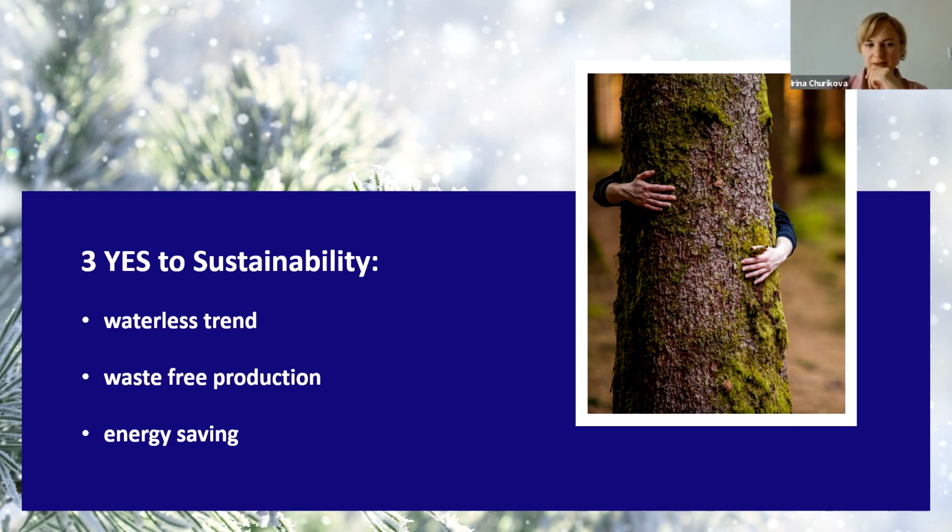And energy saving. About this equipment that we have: our equipment does not consume much power. Actually, it consumes the same power as any kettle in a house. And by the way, it's able to connect to renewable energy sources like solar panels and other things. So we really love our technology.